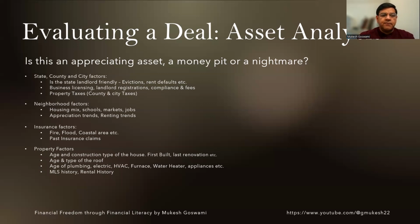Again, there are factors at the macro level: your state, your county, your city. Generally, some states are landlord friendly, and some states are not so friendly to landlords and more friendly to tenants. So as a landlord, study, in an unfortunate situation where you have to evict your tenant, how easy or difficult it could be. What are the recourses? What are the guidelines about tenants who do not pay rent on time, or how to collect default rent? And what are your rights and duties with respect to a bad tenant? This is where you should make a comfortable decision about which states are out of consideration for your investment.